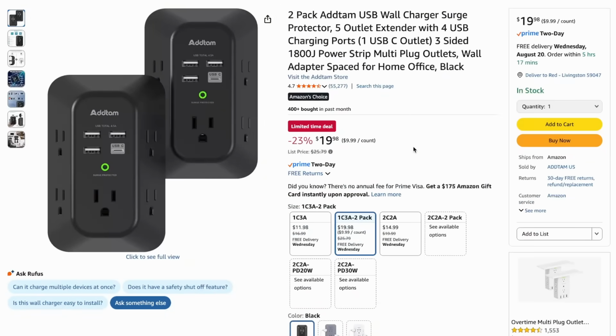Then we got, I know I've talked about these before. Here's a 2-pack of them. You're getting one of these little wall adapters. It basically makes the plug a little bit bigger. You're taking a 2-plug and turning it into a 5-plug plus 4 USB-A's, 1 USB-C, and it's surge protected. So all of that in one. These are $10 each, coming in 2 for $20. That's a heck of a deal.